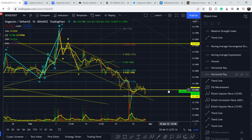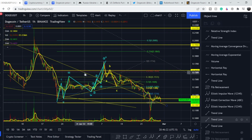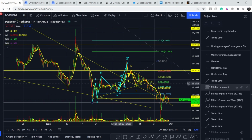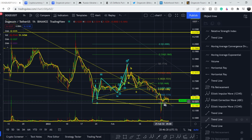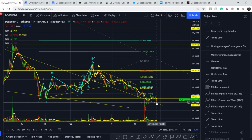And what should we expect next? Definitely we still have these two major lines that might act as support and resistance, and we have this sloping line as well, and we had this range as the resistance and support from these points. And I have to say that for now we are nearing the intersection between these two lines, the range of about 11.97 cents and this sloping line.